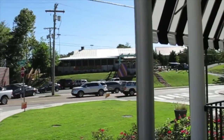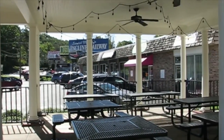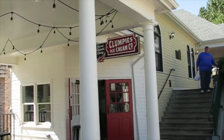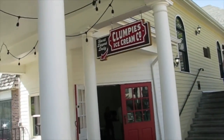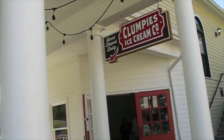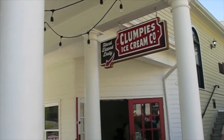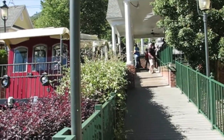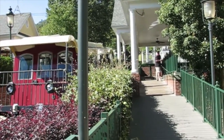Burritos and pizza. Lookout Mountain Incline Railway. This is Clump's Ice Cream, where Larry's in there getting some ice cream. I already had white chocolate covered almonds. It was rich, I couldn't eat it all. People are boarding. Larry's still getting his ice cream. We might have to wait for the next one.